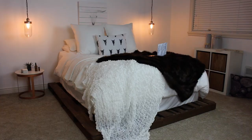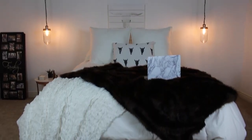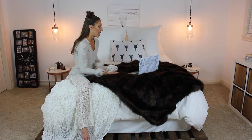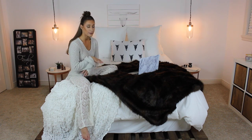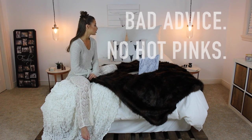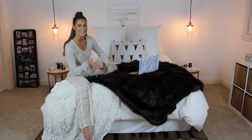If you wanna go for this look, just make sure you're getting all white bedding, and then you throw a nice statement piece on top, whether that be a nice, cool, colored blanket, something like hot pink, or if you go with fur, just make sure you do have something on your bed that's making it stand out and just making it you.